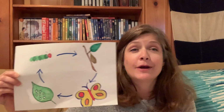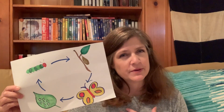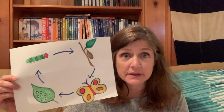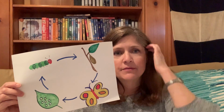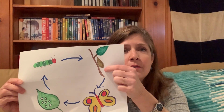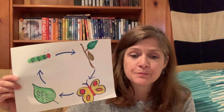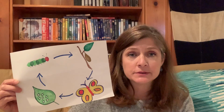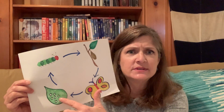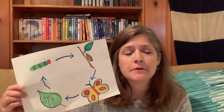And when the caterpillar has eaten enough, just like in our book, even though I don't think that they eat human food, but the leaf, other kinds of things that a caterpillar would want, plant life, they will change. And actually what happens is, as the caterpillar grows from the tiny, tiny thing that was in an egg to maybe a big fat caterpillar, it has outgrown its skin a bunch of times, just like a snake.